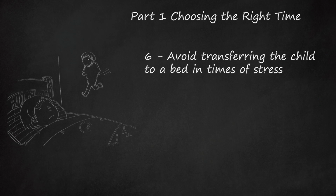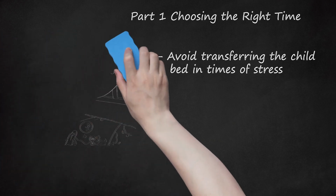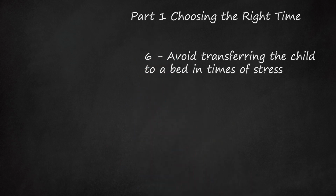6. Avoid transferring the child to a bed in times of stress. Things like the arrival of a new baby, starting kindergarten, or moving house can all be stressful for your child. Therefore, you should avoid switching your toddler to a new bed at this time, as it can simply add to their stress and make them resent their new sleeping arrangement, which is the last thing you want.